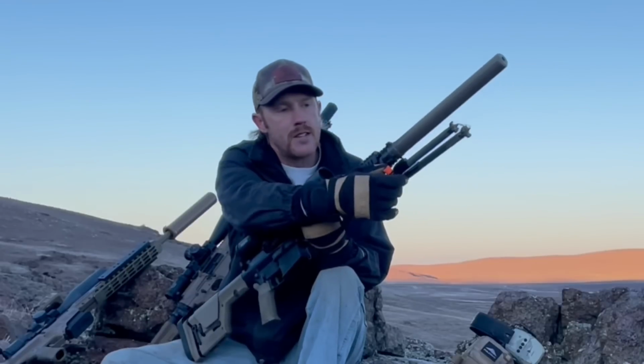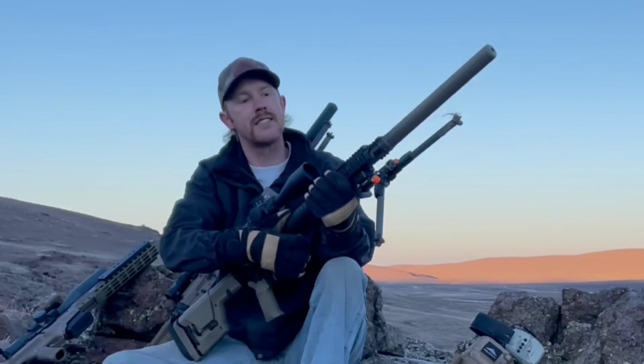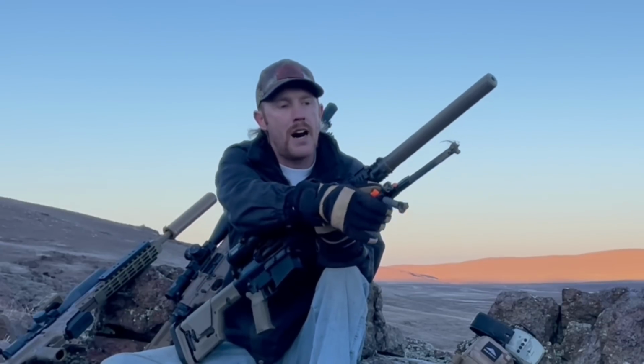As you can see, this one is equipped with a MDT single pole sky pod. But I want to give a shout out to a company. They reached out to me on Instagram. They actually make these pod knobs.